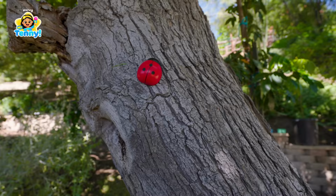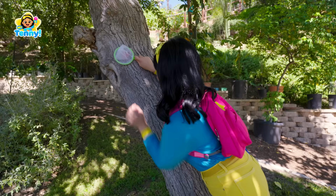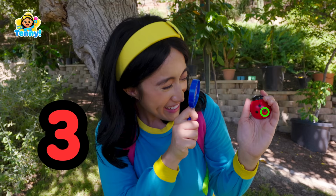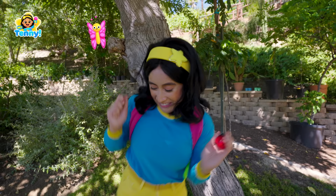Ooh, a ladybug! I caught it! Look, ladybugs have polka dots. Let's use our magnifying glass to count how many there are. One, two, three. Whoa, is that? It's a butterfly! We have got to catch it! Bye, Miss Ladybug!